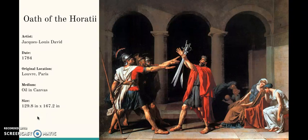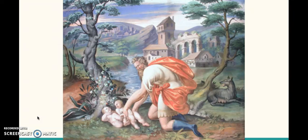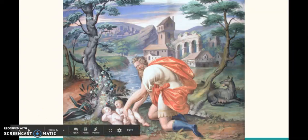Amulius had no regards for Numitor or their father or the laws of the kingdom. He killed his sons and claimed his daughter to be a virgin forever, which means that if she did get pregnant, she would be penalized by death. In this picture, you can see that a man placed babies on the bank of the river. This is actually Numitor. When his grandsons Romulus and Remus were born, he abandoned them by the bank of the Timber River. This way, Amulius, the new king, would not know about them or hurt them.